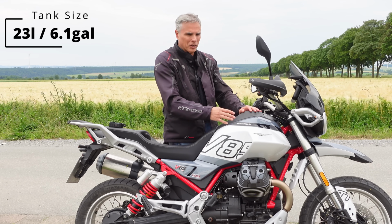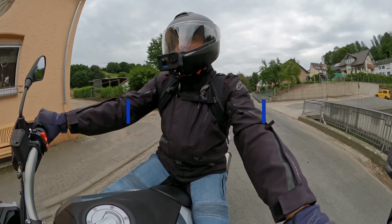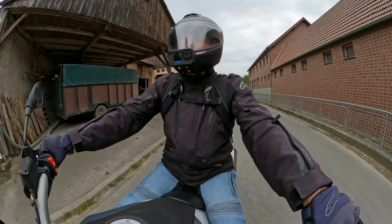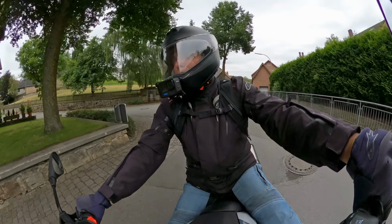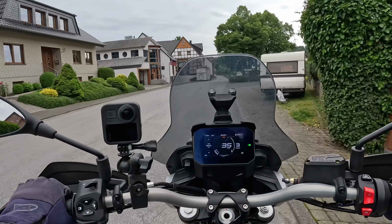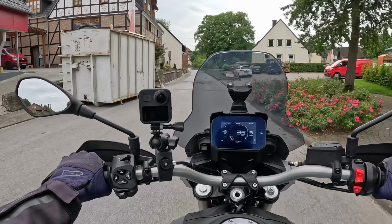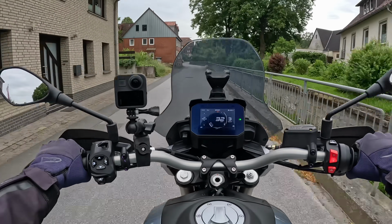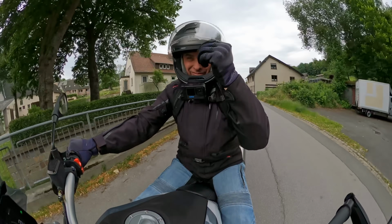23 liters filled up, this is 230 kilos. How do these kilos feel in a little village? I can ride through these little villages all day long on this bike. I'm sitting upright, clear view straight away. Just boom, dip in here. Very little input needed to dip in and go. This is just like many of the other middleweight adventure bikes. You say, how does it compare?